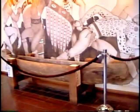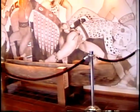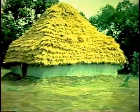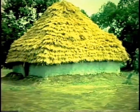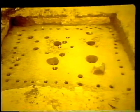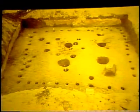Spiro is right on the Arkansas River here. Posts set in the ground in a squarish shape. Archaeologists have found the round, dark, stained remains of post holes over most of the site. From careful analysis of old post holes.